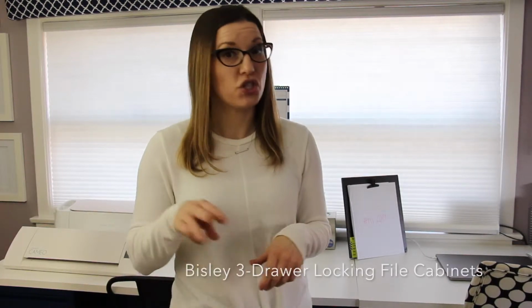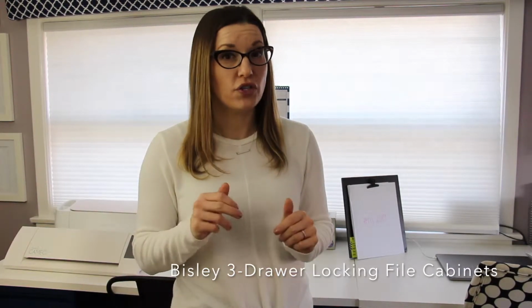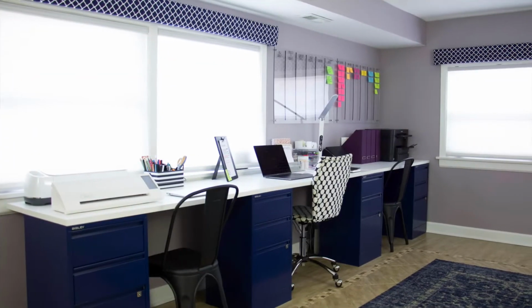In order to create this giant desk, we used the Elfa desk top, it's a tabletop, and then we laid it on top of the Bisley file cabinets, 3 drawers. So the first 2 drawers, like the top 2, are just drawers, and then the bottom is a file cabinet. I have 4 of them, and I use those to store files and books and other fun things that I need to keep in my office.